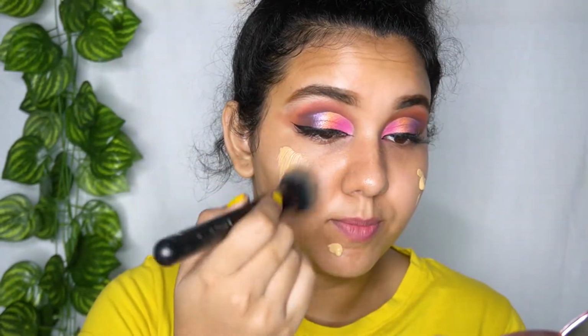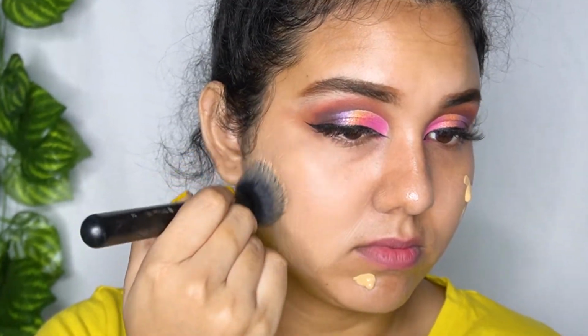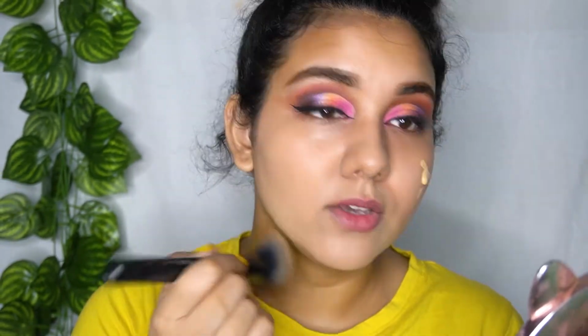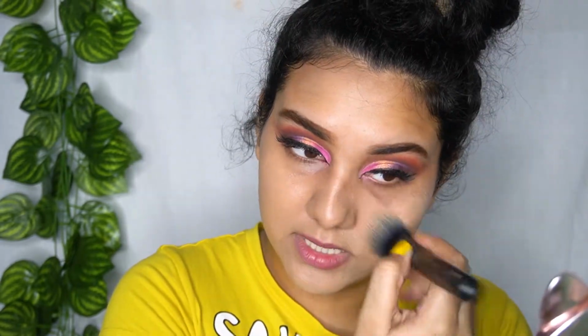I use my brush and what? I don't understand. Like, where are you? My Faces Canada foundation. Like, this is giving me less coverage than a BB cream, which I don't really mind. You can actually use this for your everyday basis.